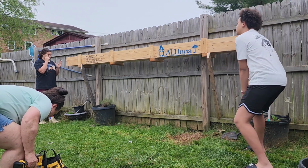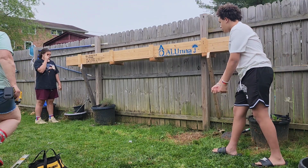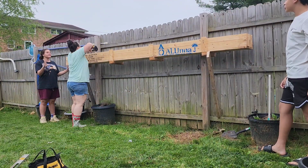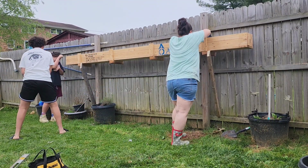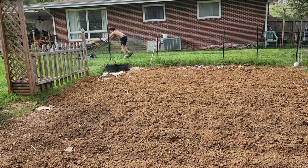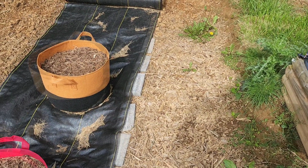I can just use my nutrient and lift it up. Look who I finally talked into mowing for me. So while I've got some help, I'm going to get off of this camera and get some things done.